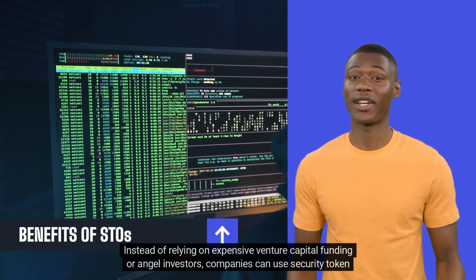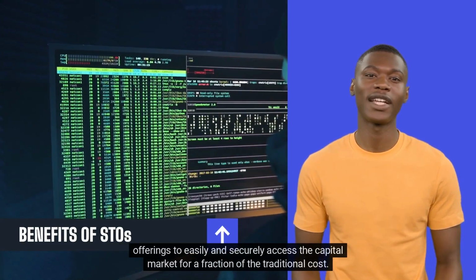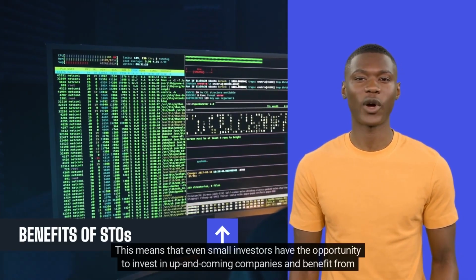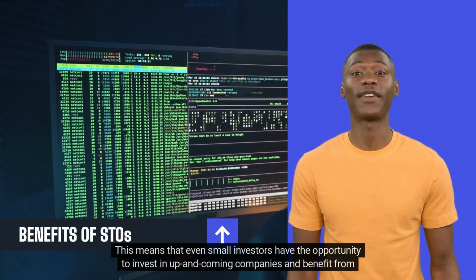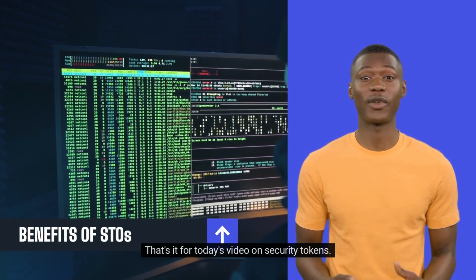Instead of relying on expensive venture capital funding or angel investors, companies can use security token offerings to easily and securely access the capital market for a fraction of the traditional cost. This means that even small investors have the opportunity to invest in up-and-coming companies and benefit from their potentially significant increase in value. That's it for today's video on security tokens.